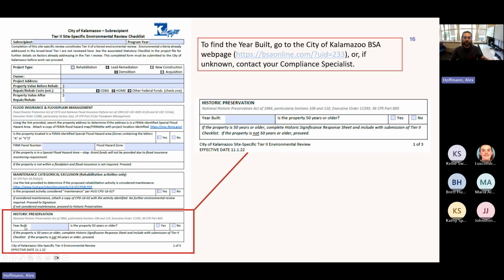Here, you'll see I've sort of blown up this page a little bit more. This is where the maintenance box was. Now we're going to this historic preservation section below it. You'll see that this includes two questions. What is the year built of the property? And is the property 50 years or older? If the property is older than 50 years, there has to be further historical preservation compliance that has to be done. If it's not 50 years or older, then you can proceed through the rest of the checklist.